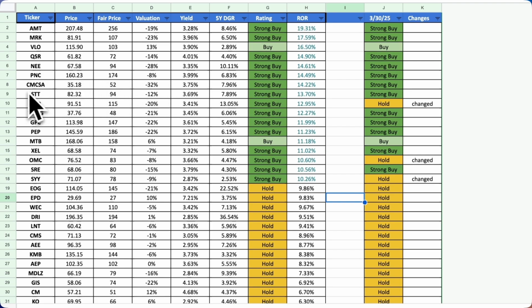Comcast, ticker symbol CMCSA, with a yield of 3.75%. State Street, ticker symbol STT, with a yield of 3.69%. ConocoPhillips, ticker symbol COP, with a yield of 3.41%. Essential Utilities, ticker symbol WTRG, with a yield of 3.45%. Genuine Parts Company, ticker symbol GPC, with a yield of 3.61%.